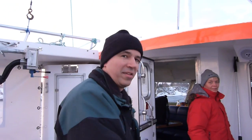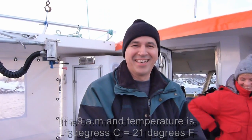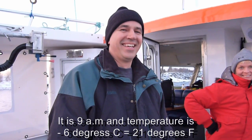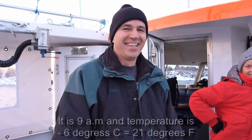Yeah, Dan, what do you think? It's so nice and warm. Oh, yeah? It's beautiful. Yeah. And this boat is pretty new. I think it was bought last year. And it's specially prepared for this kind of fishing in Lofoten. So that's how it is.